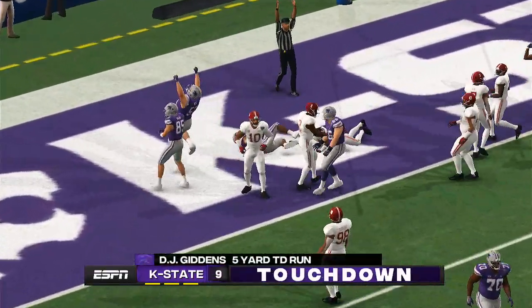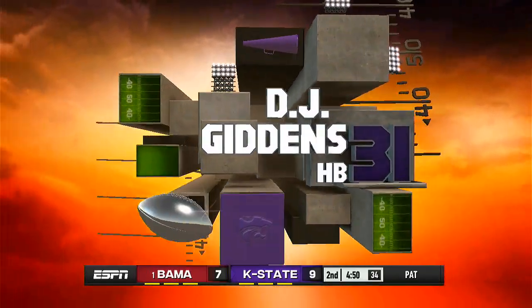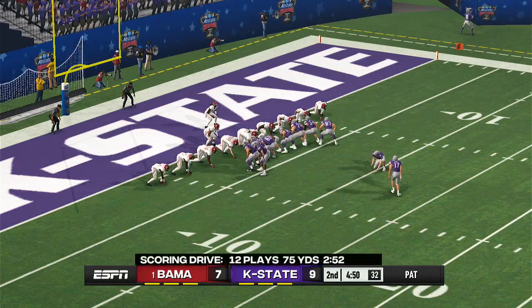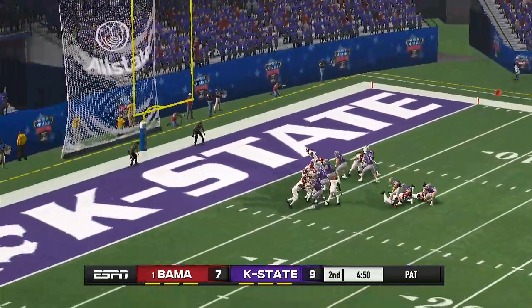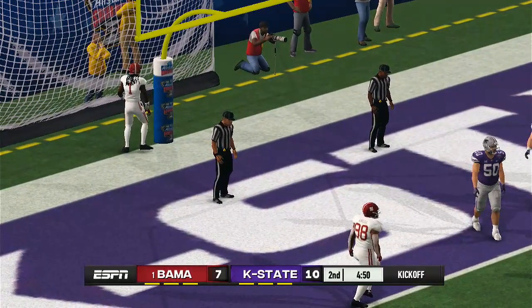Touchdown, Wildcats. He's got a nose for the end zone. What more can you say? He wasn't giving up on that run until he was in for the score. Trying to go up by 3. They'll kick the extra point. And he tacks on the extra point. It was a 12-play, 80-yard drive, and it results in a touchdown.